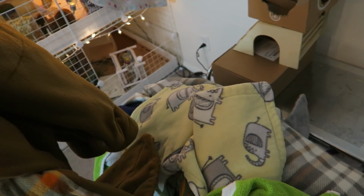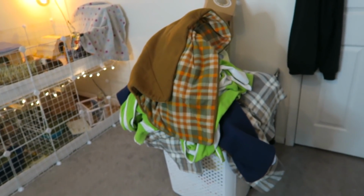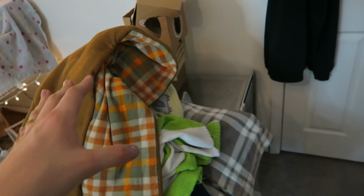I have all of my clean laundry right here, which I did over the course of the entire day. This is pretty much all of the laundry that I do every day to 2 days. I have so much to do. It's liners, pee pads, towels, and also a few cozy items.